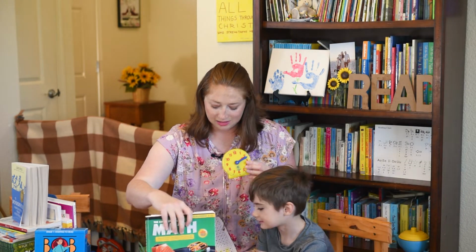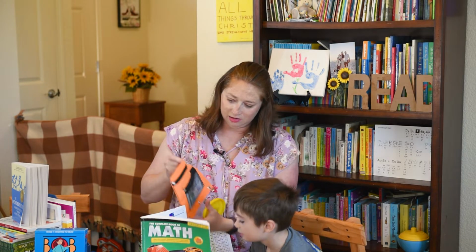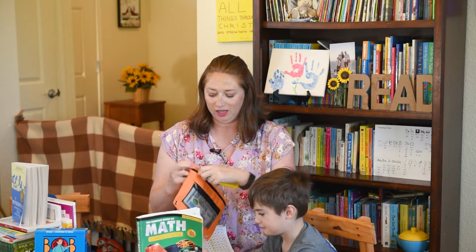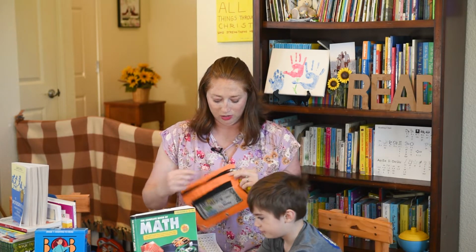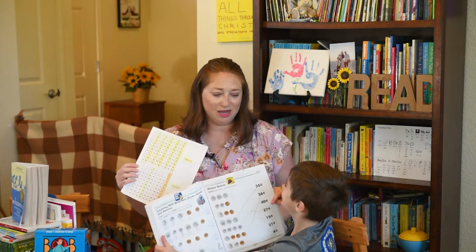Some of the big things that we talked about in first grade math were clocks, and then also, what do we have in here? Money. The clock came with the curriculum, and then I just bought some money, and we used this when we were doing our money unit. And then there are some money pages.